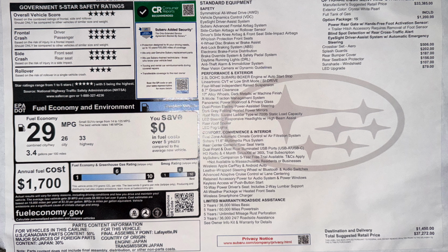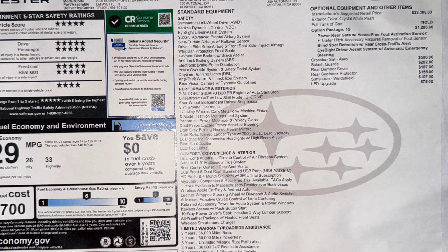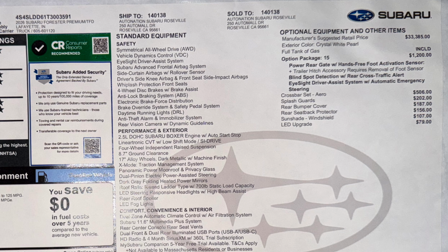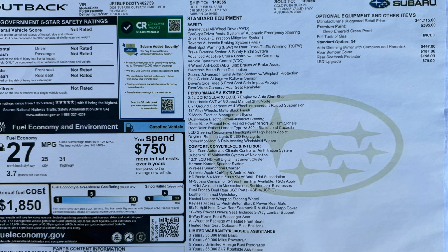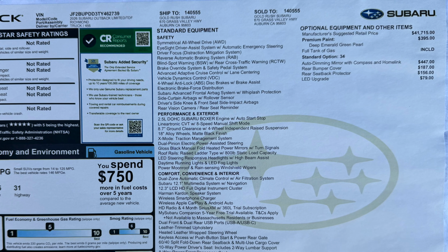And now here's the MSRP sticker for the cheaper one in our video today. That's going to be the Forester, comes at $33,385, and that's the base MSRP sticker for the premium. And now here is the base MSRP sticker for the Premium in the Outback, which comes at $34,995.